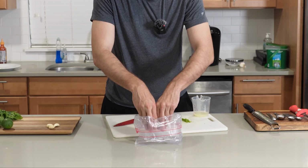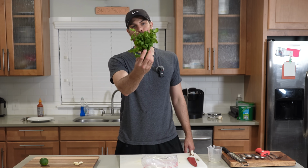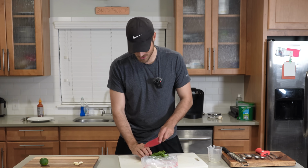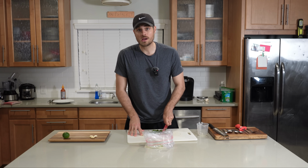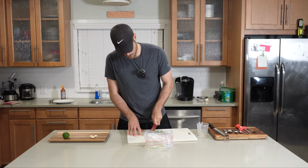Everything in our marinade for our fillets will just be going in this Ziploc bag. And we're using limes, you know we gotta use some cilantro. If you have the gene, I don't know what to tell you. Just change your genetics or something. Just need about 1/4 cup of chopped cilantro. Use more or less if you like, but I like to get it pretty well chopped up.